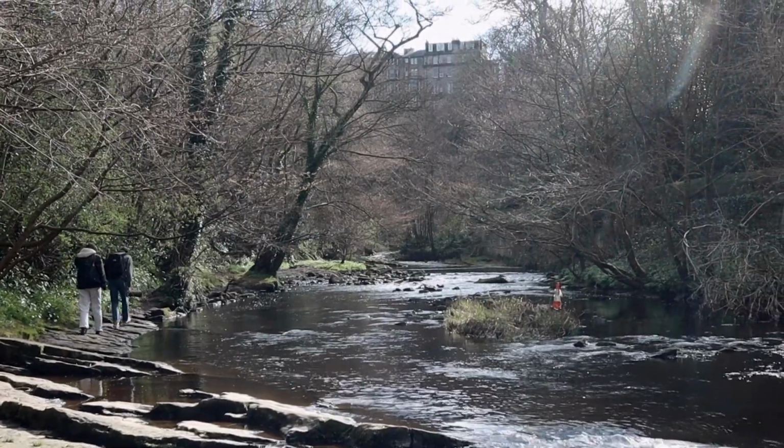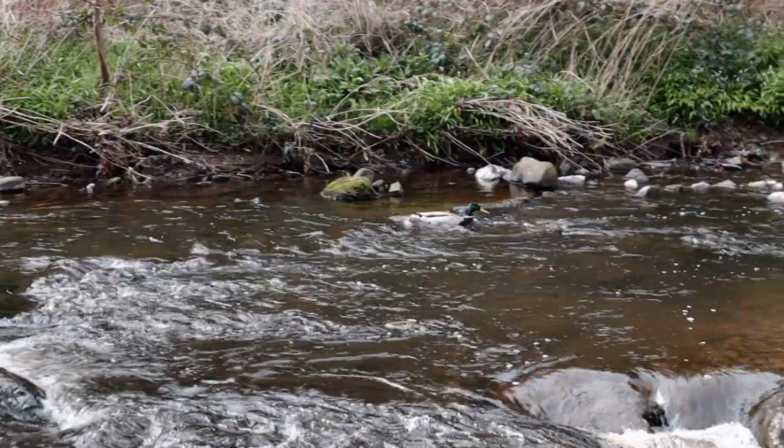If you go down the steps, there's actually a little trail right there, and you can go on a little nature walk. It's very nice. Or you can take a photo right in the middle of this beautiful stream. We also saw a duck. That was a bonus.